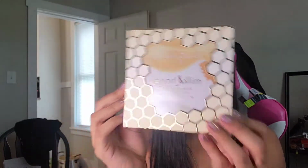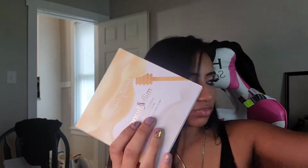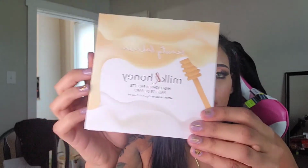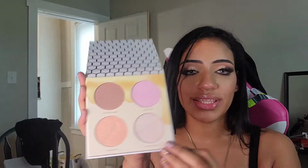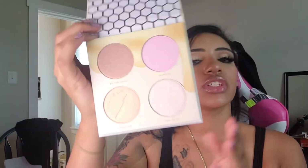And here is the packaging. It's a little sleeve. And then this is what it looks like when you open it. It does not have a mirror, so I can actually show you like this. This is what it's looking like. It comes with 4 highlighters. They are really, really pretty. So let's do some swatches.